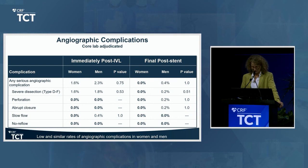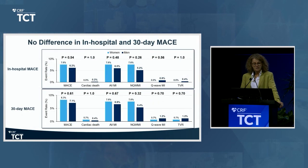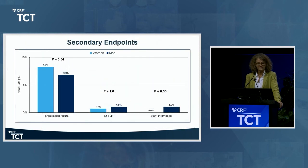Obviously, post-stent deployment, there were no complications in females and very few in male patients. This is looking at both in-hospital MACE and 30-day MACE and the components. Just to point out once again, there are absolutely no differences here between men and women in any of these outcomes, whether you're looking at MI or target vessel revascularization at these 2 time points.